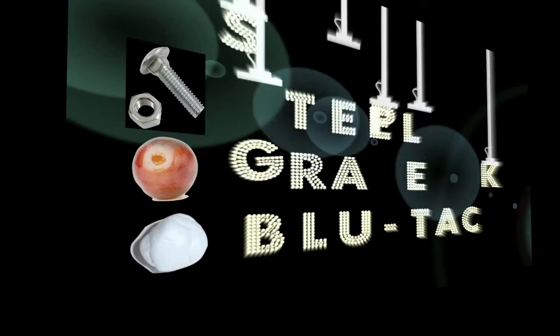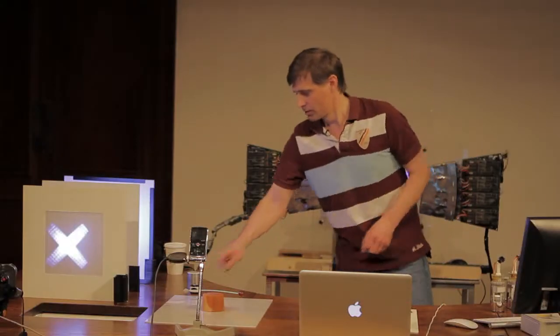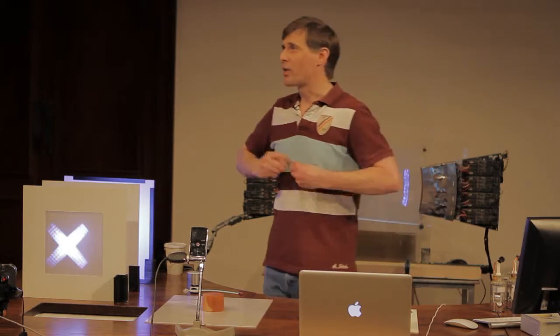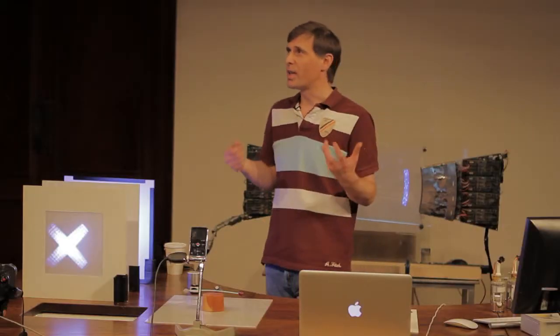So there are no prizes for telling me which of these three materials has got the X factor. If I were to take a lump of steel, got a couple of lumps of steel here, and bring a magnet close, we know they're attracted. They've got the X factor. However, grapes and blue tack don't behave in the same way. They definitely haven't got the X factor. Their X factor is 0.